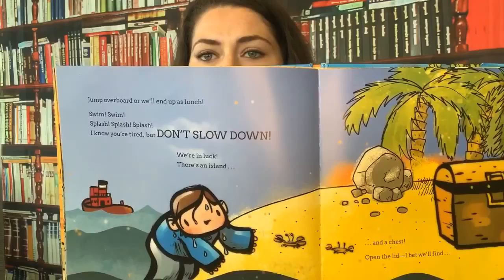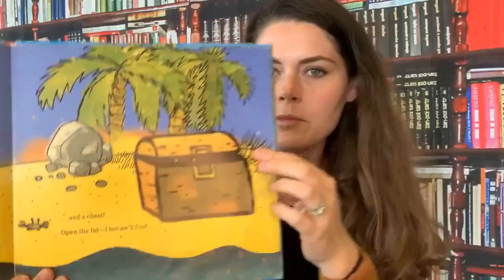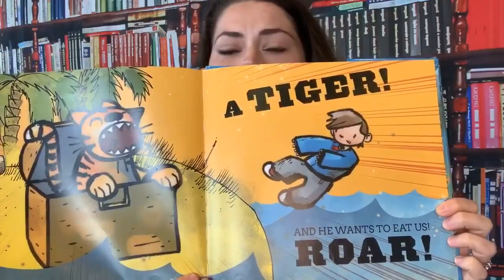Jump overboard or we'll end up as lunch. Hurry, hurry. Swim, swim. Can we all swim? Splash, splash. I know you're tired, but don't slow down. Keep swimming, keep swimming. We're in luck. There's an island. And a chest. Open the lid. I bet we'll find... What do you think we'll find? A tiger! And he wants to eat us. Roar! Can everyone let out their best tiger roar? Roar!